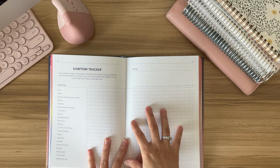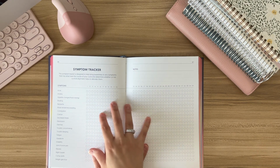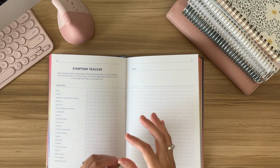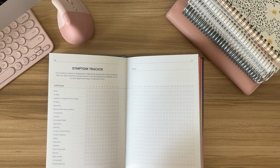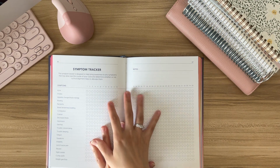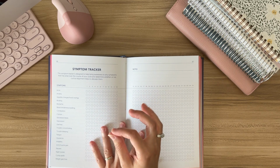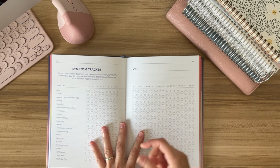So what I found interesting about this symptom tracker was how many days I experienced bloating and fatigue. Fatigue has been something that's just been crazy for me this summer, starting maybe in July. And I haven't really been tracking it until I did this in this planner. So I found it very interesting, and I have definitely gotten better. I haven't had very many fatigue days in recent weeks.